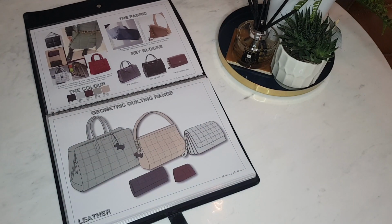The next more obvious thing is to cultivate a portfolio. Now again, I've mentioned this in previous videos, but a portfolio is so important when it comes to fashion, especially if you're a designer. So this is where you would take your designs into an interview and show them off.